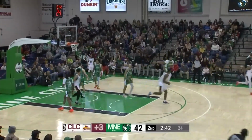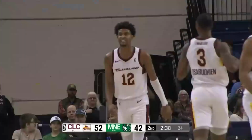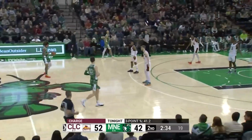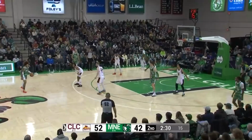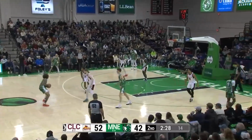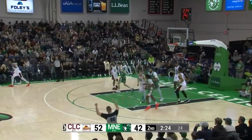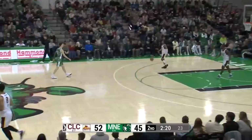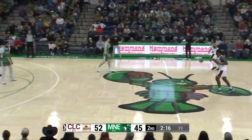Cooper, lots of dribbling, dishes to Ford, and Ford another three-pointer. He has 20 points, 7 of 10 from the field, 3 for 4 on threes, and Ford is pouring it on with 20 points and 4 rebounds. Walsh, left wing, got it for 3. And he was jacked up after hitting that three-pointer. 52-45, 2:18 to go in the second.